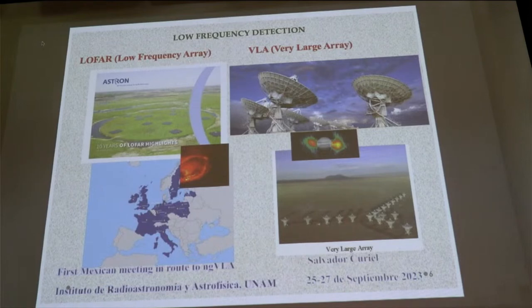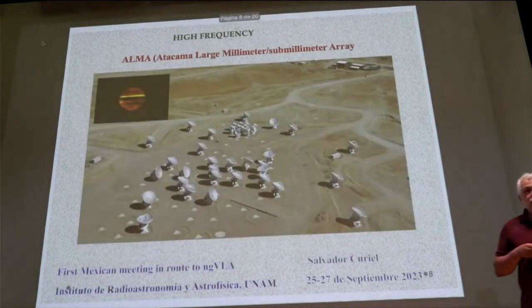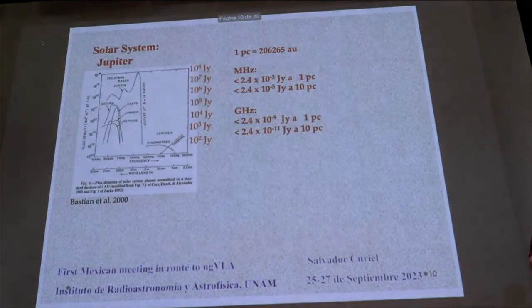So we know this because we can observe with LOFAR at low frequencies, with the VLA at centimeter wavelengths, and we can also use high angular resolution observations. So we have several telescopes to study these planets in the solar system. But now the question is, can we detect this in other planets, in other planetary systems? Well, the answer is that it's very difficult to do.